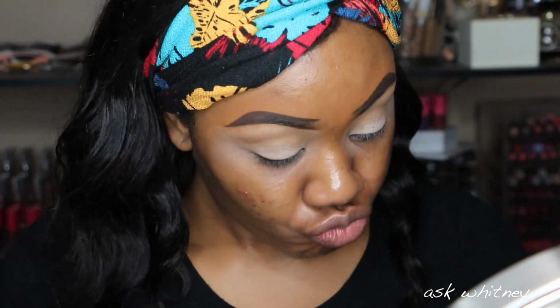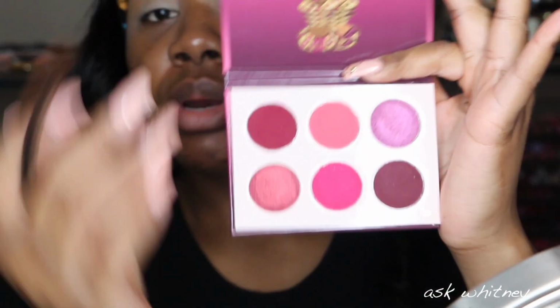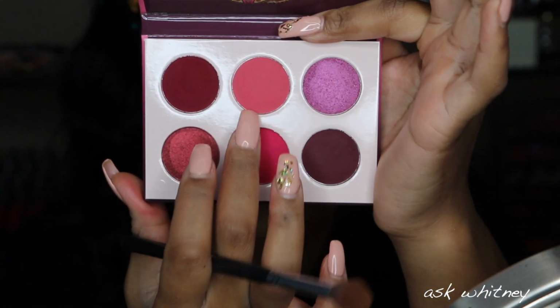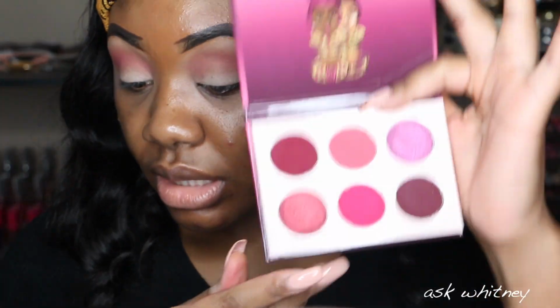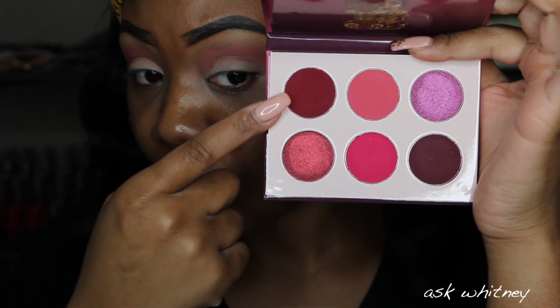I'm gonna go into this shade right here. I'm gonna go into the shade right here. Okay, switching gears, I'm gonna go into this palette again and I'm gonna go into this shade.